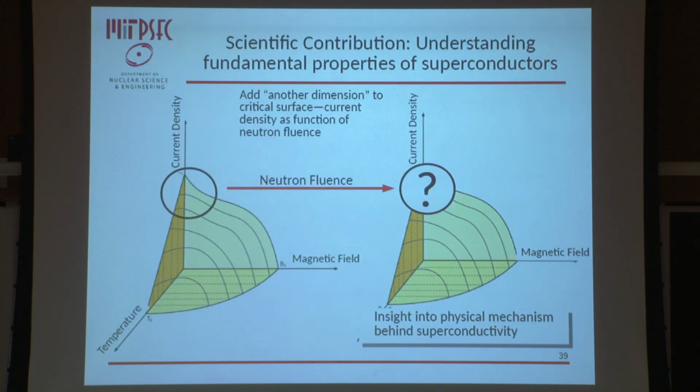So to conclude, we are the Department of Nuclear Science and Engineering, so I'll talk about the science and engineering contributions of this work. As far as science, this work will hopefully add another dimension to this critical surface. It'll have the current density as a function of neutron fluence. So you take this, and then you bombard it with neutrons, and this critical current will drop by some amount. And so scientifically, this work will give us insight into the physical mechanism behind high-temperature superconductivity.